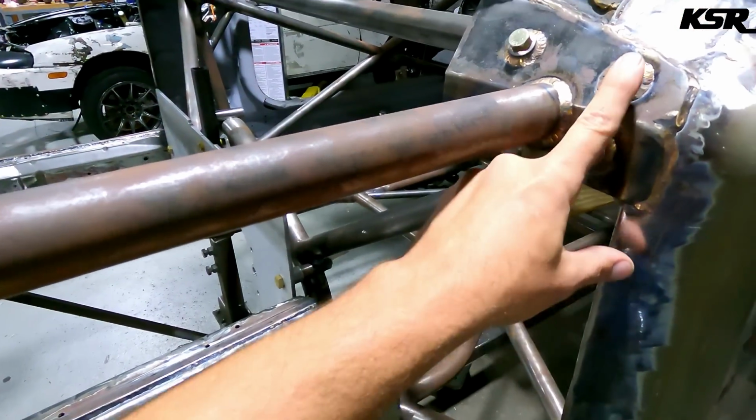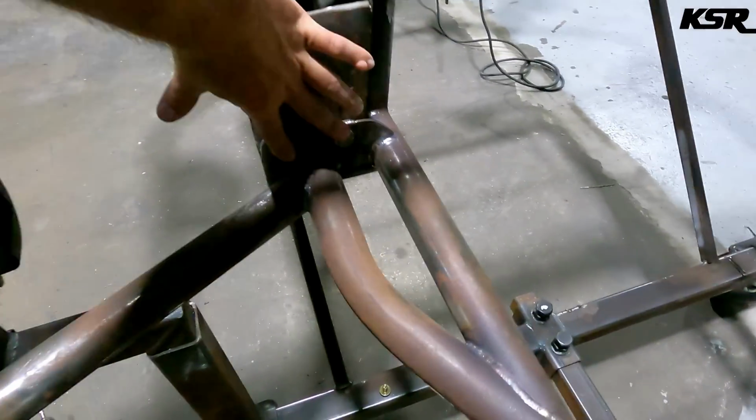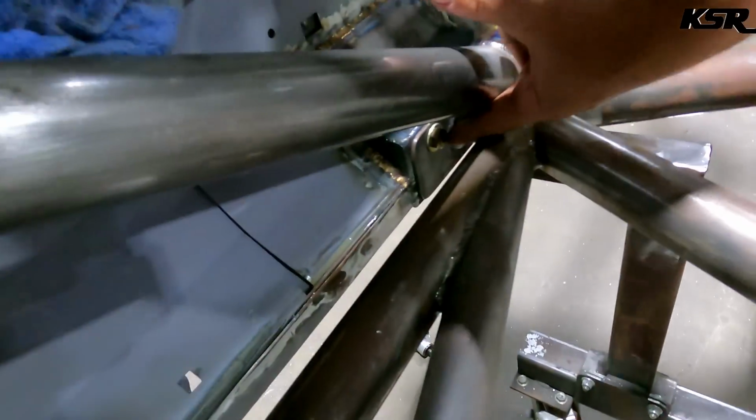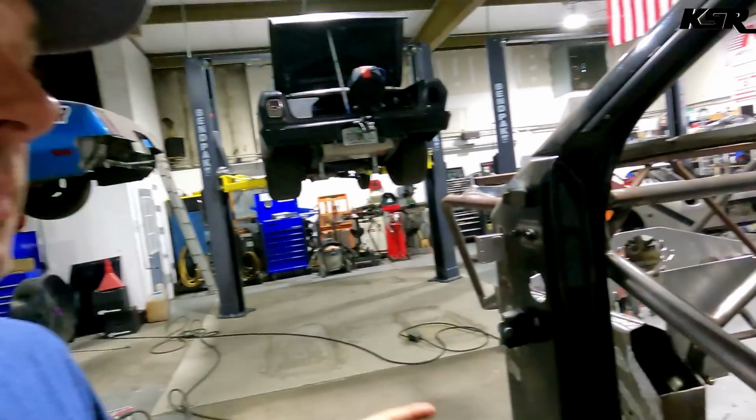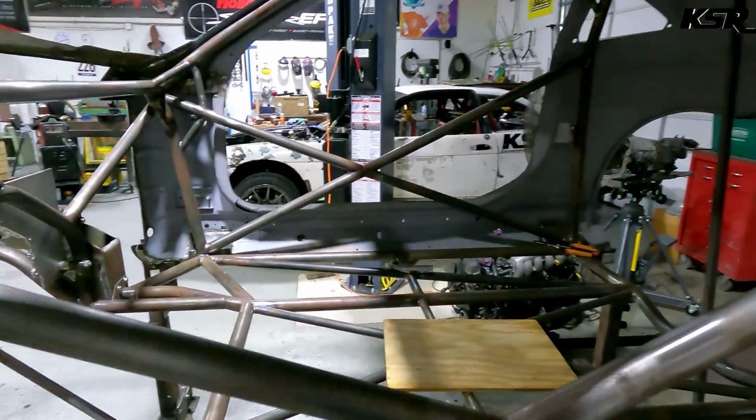So the reason for all of that, and if you notice, there's bolts here, there's bolts down here, bolts down here in this corner. So the entire cage will be able to be removed from the car for powder coating. So what we are doing here first is building literally the entire car. So everything will be done in the interior.